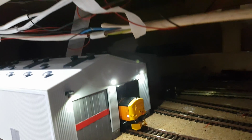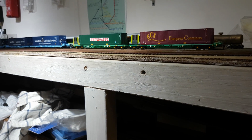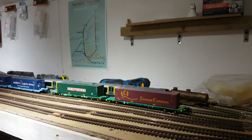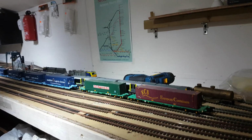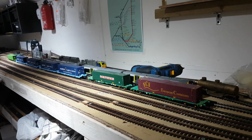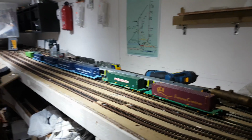At the moment I'm packing everything up due to dirty tracks. Plus I'm going away as well, so a surprise from my partner. I'm going away for a few days with me and my little one. So everything will be packed away. It's a bit of a shame, but once I get back, obviously there'll be nothing on the tracks. I can give it a right good clean. I can service everything that I need to.